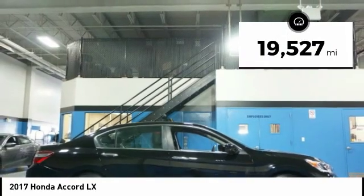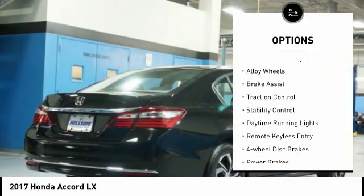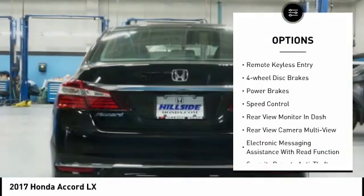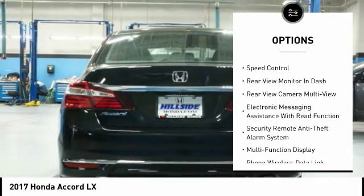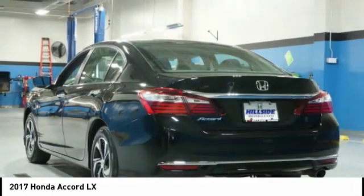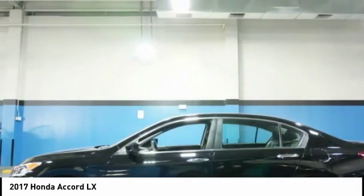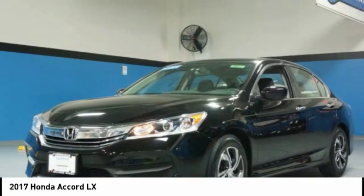Here are some of this vehicle's great options: electronic stability control, alloy wheels, brake assist, traction control, stability control, daytime running lights, remote keyless entry, four-wheel disc brakes, power brakes, speed control. This beauty will make even your house keys jealous. Drive it today.